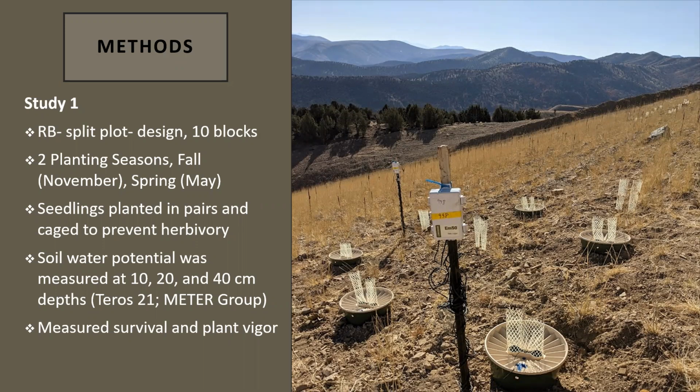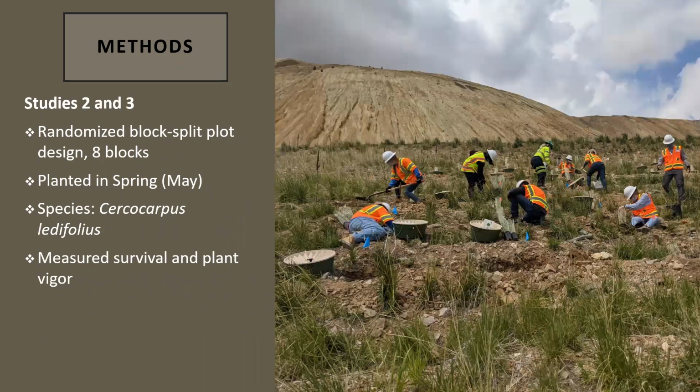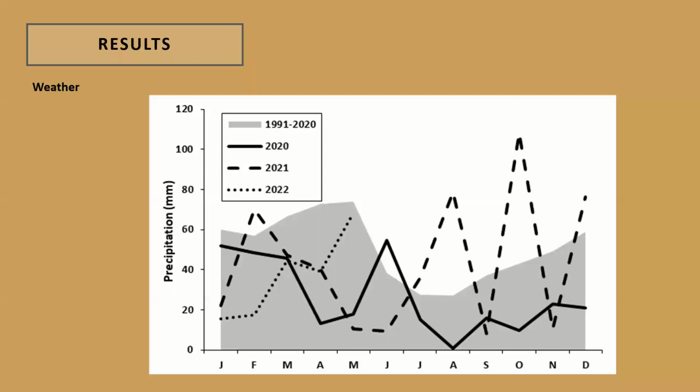In 3 of the blocks, we measured soil moisture underneath the seedlings. The other studies were set up similarly with 8 blocks. And in these other 2 studies, they were planted in May with curl-leaf mountain mahogany.